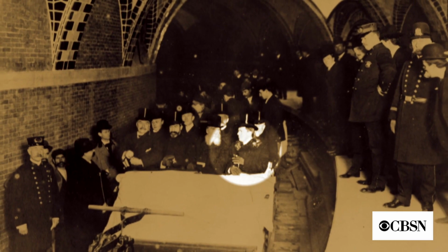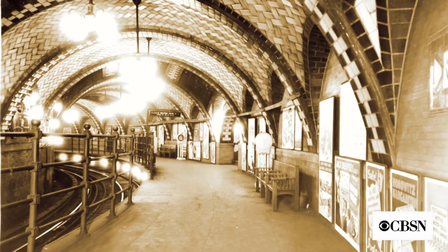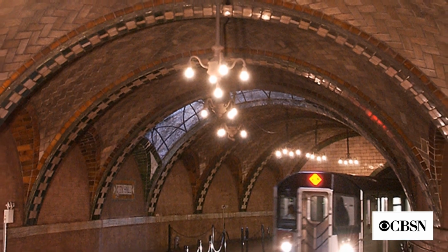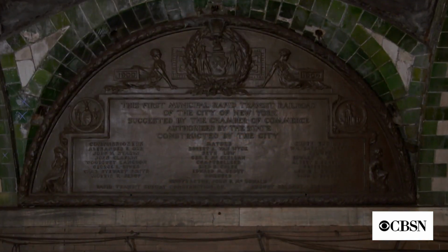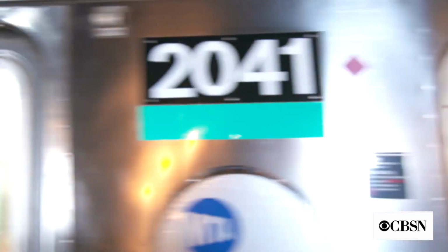It was from here Mayor George McClellan drove the city's first subway car uptown. The station featured electricity, a rarity in 1904 New York, chandeliers, yes, chandeliers, sweeping tile arches with vaulted ceilings, and stained glass lit by skylights. The sculptor who made these plaques would go on to carve Mount Rushmore.